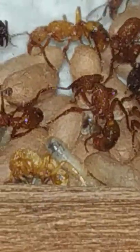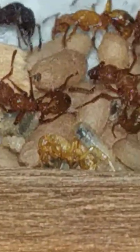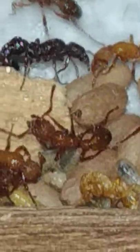And there are quite a lot of cocoons here. Some of them are about to hatch. You see this golden color? She's about to change into an adult ant soon.